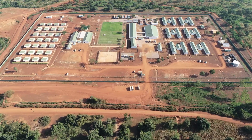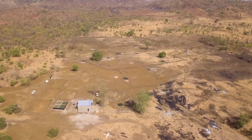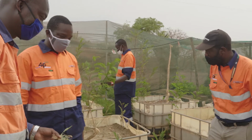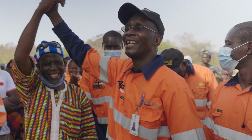managed the community relations and village relocations. By providing new land for farming and developing some intensive agriculture projects, we have been able to retain strong community support, which is really important to us.